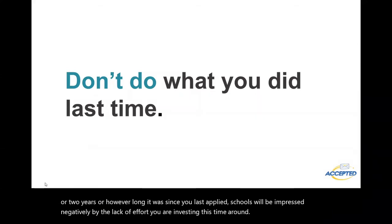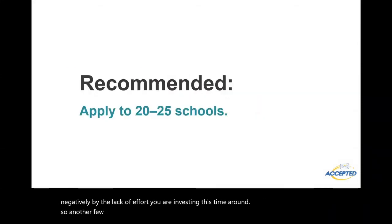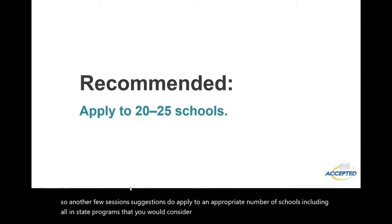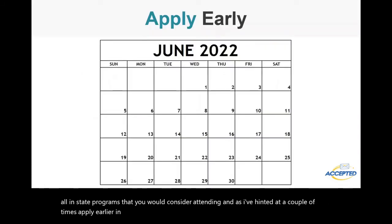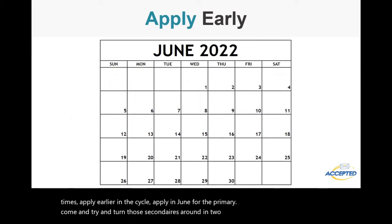So, another few suggestions. Do apply to an appropriate number of schools, including all in-state programs that you would consider attending. And as I've hinted at a couple of times, apply earlier in the cycle. Apply in June for the primary, and try to turn those secondaries around in 2 weeks. It's tough, but it can be done.